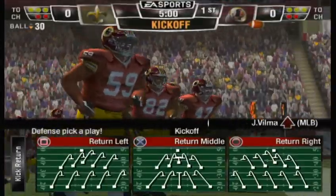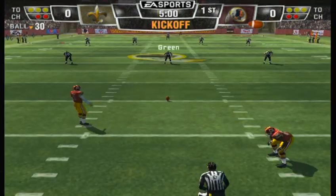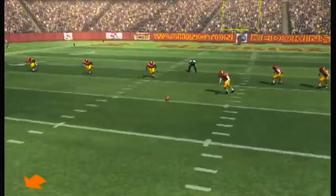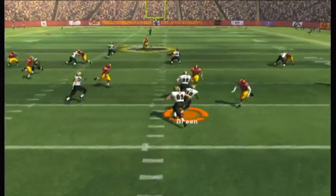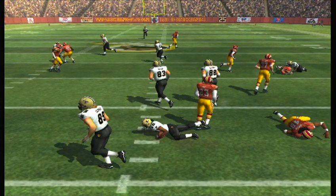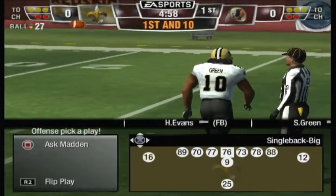Well, get your bowl of popcorn, your favorite beverage, get settled in. We're just about ready for the opening kick. Sweezum has his team lined up for the kickoff. Green back deep to return. Decent kick. Fields it at the 11. Their offense will step onto the field for the first time, hoping to come away with some points on this possession.